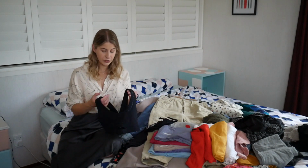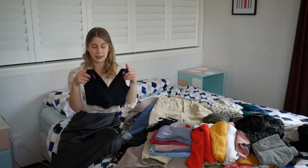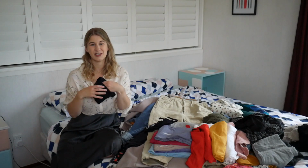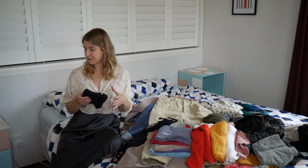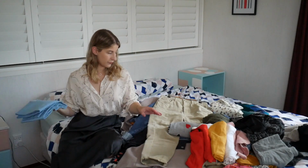I know this one is so new in my wardrobe, but I'm going to get rid of the Whitney Simmons bra because it's just too push-up for me and I don't like it. I think I'm going to keep all the rest though.